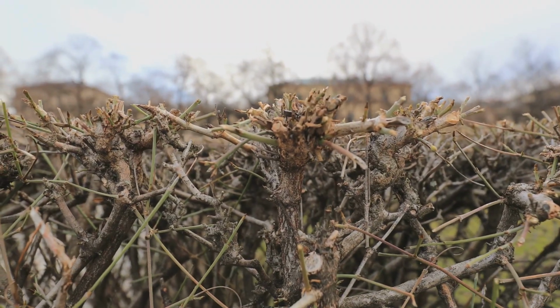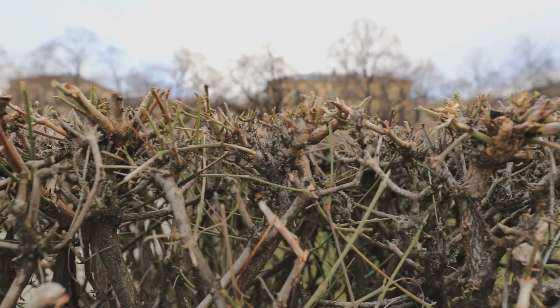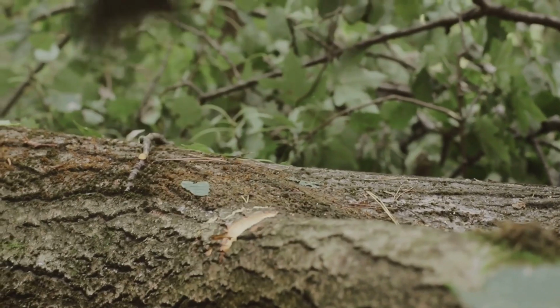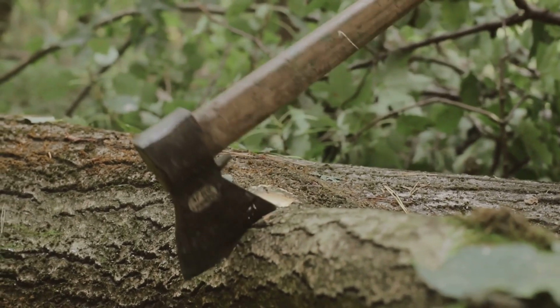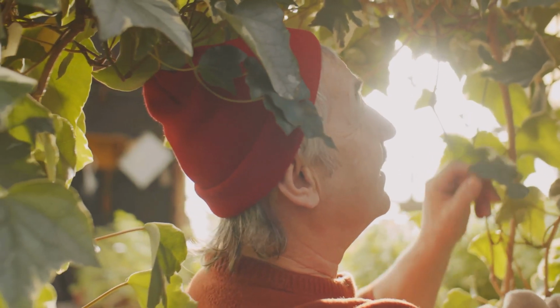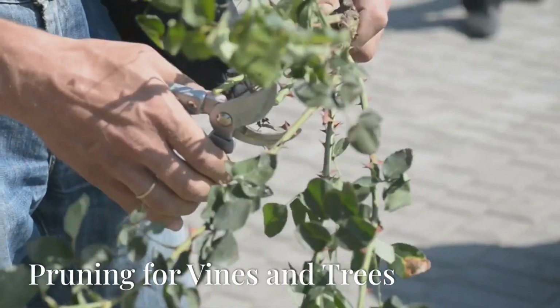Finally, pruning can help rejuvenate older, overgrown plants. This process can breathe new life into your garden, making it look fresh and well-maintained. By selectively removing old wood, you can stimulate new growth and restore the plant to its former glory. This careful attention to detail ensures your garden remains a beautiful and thriving space.